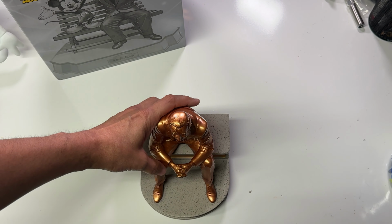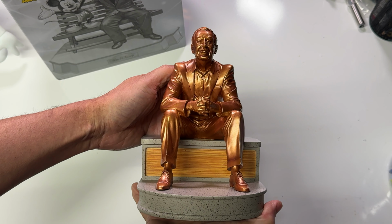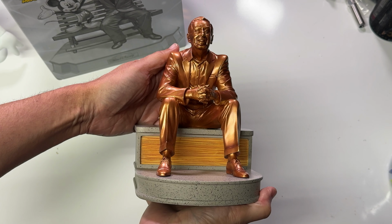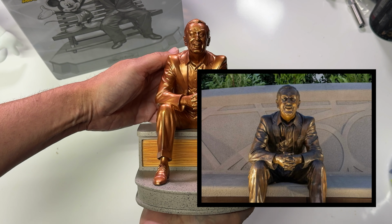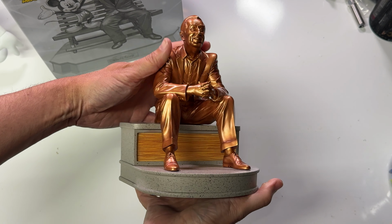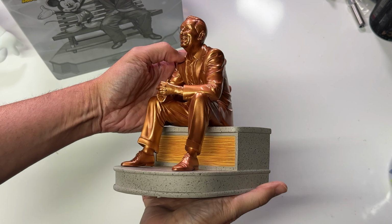Alrighty, before we open it, I wanted to share with you my other statue I have of Walt Disney, which I absolutely love. If you're not familiar with this one, it is the smaller version of a new statue that is in Epcot, that you can actually go and sit right next to him and take your picture with him. And I have not gotten to the parks since that's been added, so I have not had the opportunity to see it in person. But from the photos and videos I've seen, it looks absolutely beautiful. And I'm very honored to have one of these.